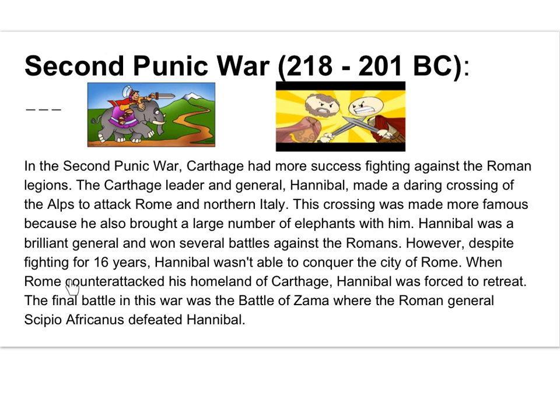However, despite fighting for 16 years, Hannibal wasn't able to conquer the city of Rome. When Rome counterattacked his homeland of Carthage, Hannibal was forced to retreat. The final battle in this war was the Battle of Zama, where the Roman general Scipio Africanus defeated Hannibal. Please pause this slide and take notes on the dates and people and places that were fought during the Second Punic War.